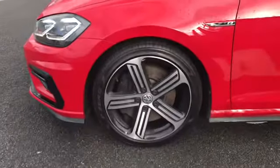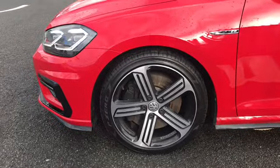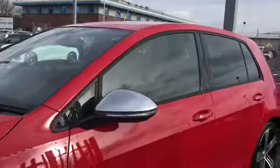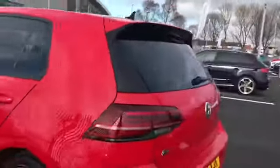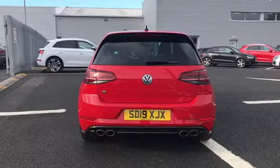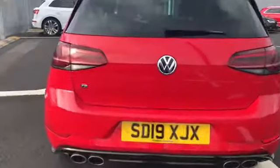We do also have the 18-inch Cadiz design alloy wheels alongside R badging spotted around the vehicle. We have the aluminium door mirror housing alongside the privacy glass, which follows round to the rear and rear side windows of the car. This car does come with the R styling pack, so we do have more detailing around the car.